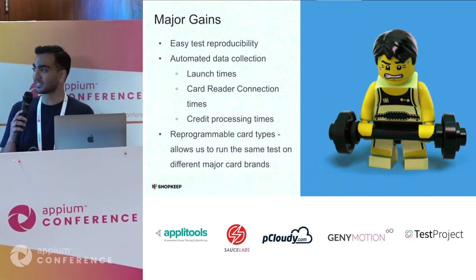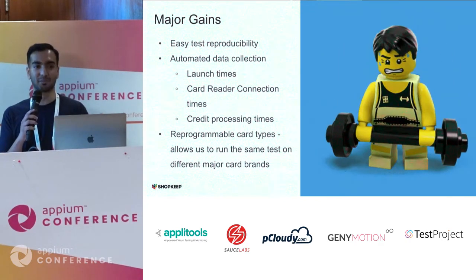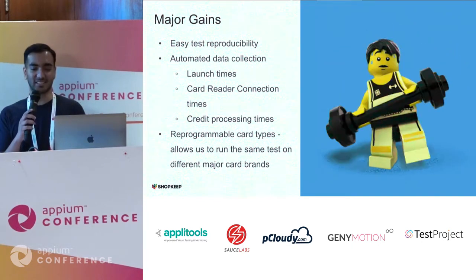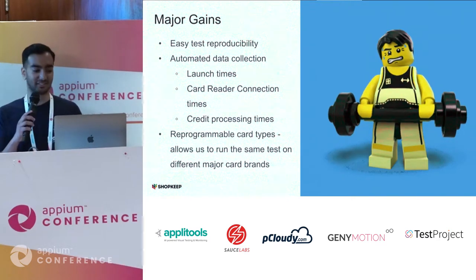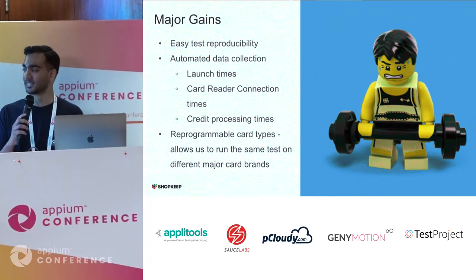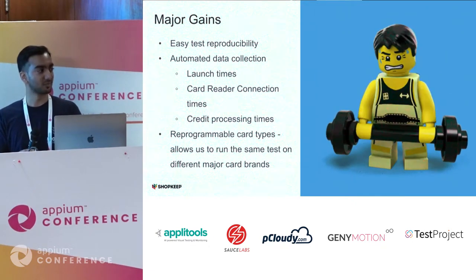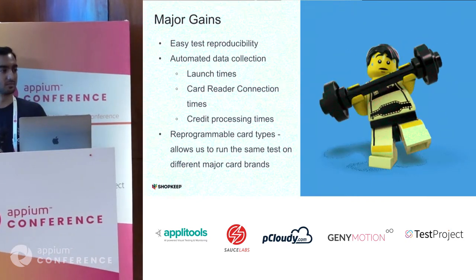And then we also have something called a UL callus tool. So we have this little card that you can program to be different cards. So with just one setup, you're able to test multiple card brands and card processors and even different ways of card payments. This really came in handy because we actually had production bugs at one time where some card readers would not take some particular brand type cards.